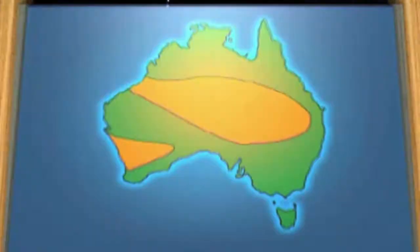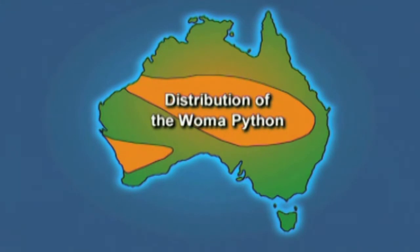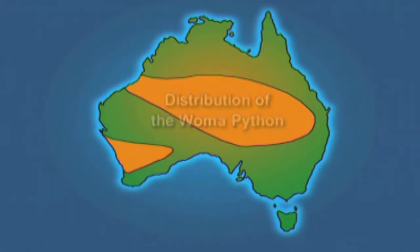They don't require really anything too out of the ordinary to maintain them. And now that we know how to breed them, they're pretty easy to breed. And most people keeping Womas these days would be producing babies without too much effort at all. Found right across the top end of Australia. They're in Queensland, Northern Territory, Western Australia and South Australia. Most of the ones available in captivity seem to be from either the Northern Territory or Western Australia.